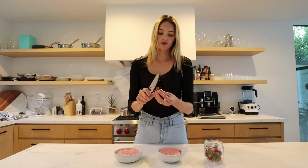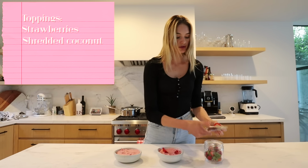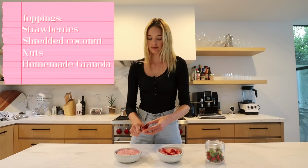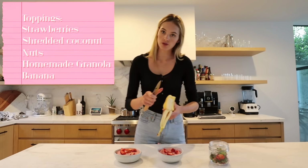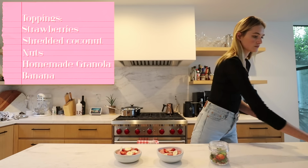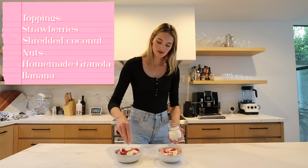And again, you can do all kinds of toppings. I'm going to add a couple of fresh strawberries on top. Coconut is really nice, shredded coconut, or you're adding some nuts. Or homemade granola is actually really tasty as well. You can find that recipe in one of my first videos. That's kind of where my whole cooking journey started. There we go. For now. So, and I'm adding some sliced fresh banana as well. So, and to finish it up, I'm going to put a little bit of fresh coconut on it.